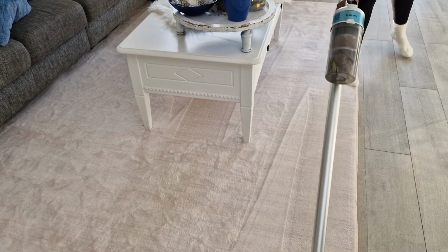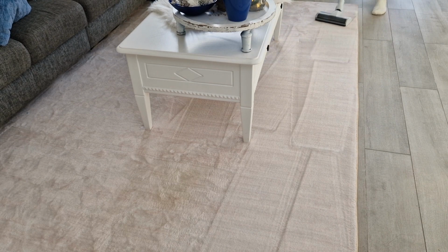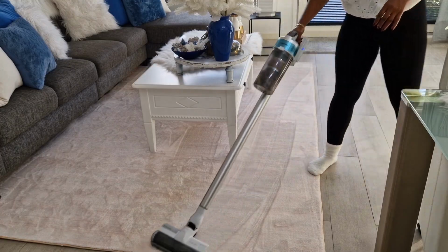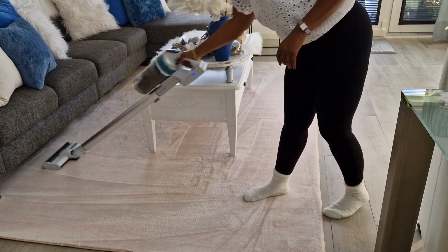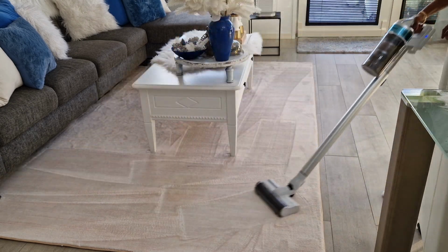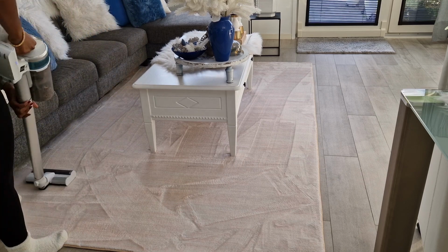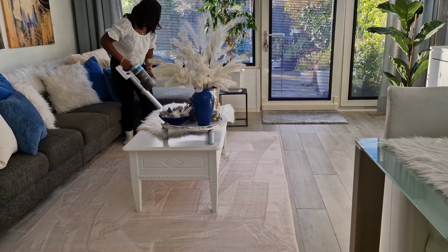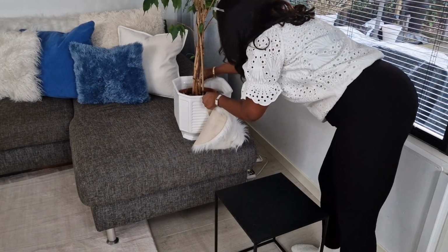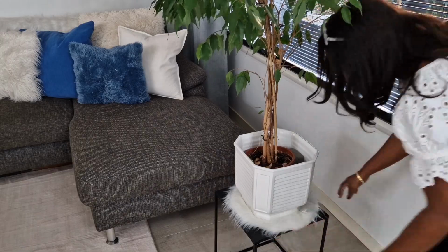I am still getting used to this beautiful rug showing so many marks, like you can see here when I'm vacuuming. But I cannot begin to tell you guys how much I'm enjoying this rug. It is so soft, and to me it is the perfect piece to cozy up for this season. And I'm still contemplating whether I should store it away for the springtime.